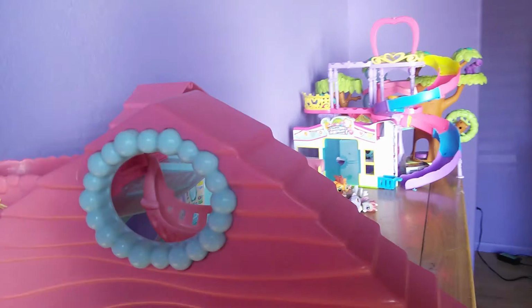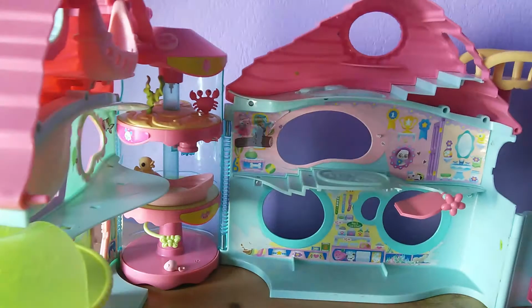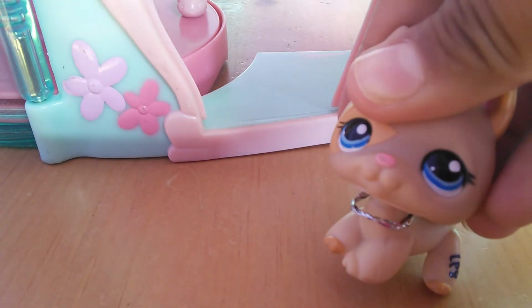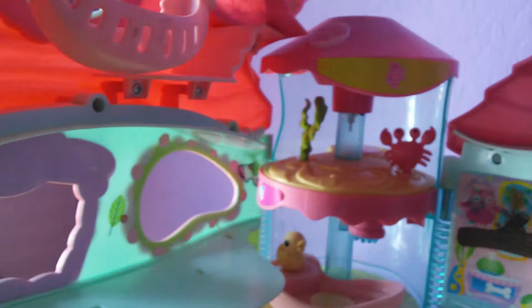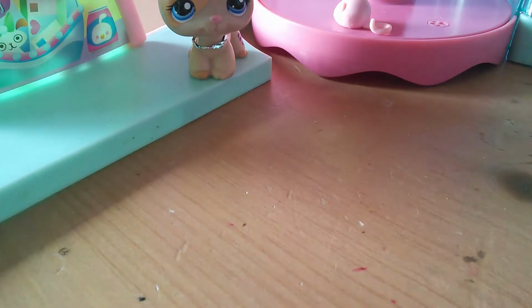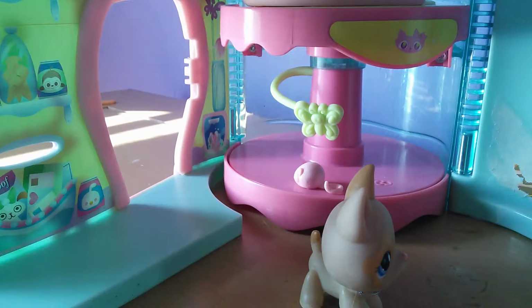So, time to go to the house. It is so awesome, guys. Now, there is like no door. It didn't come with a door. But might as well go in. Whoa. That is cool. Pretty cool. So awesome, I love this. Ooh, a kitty.